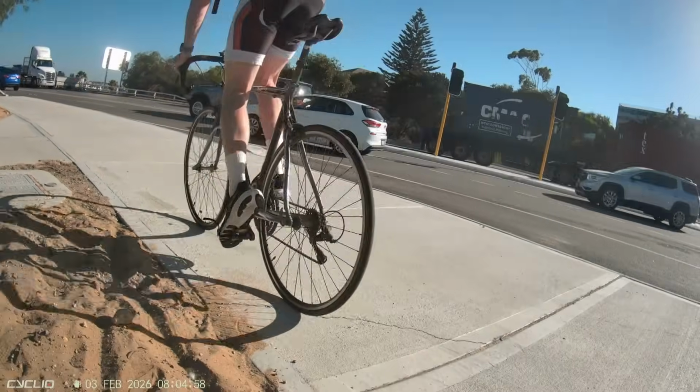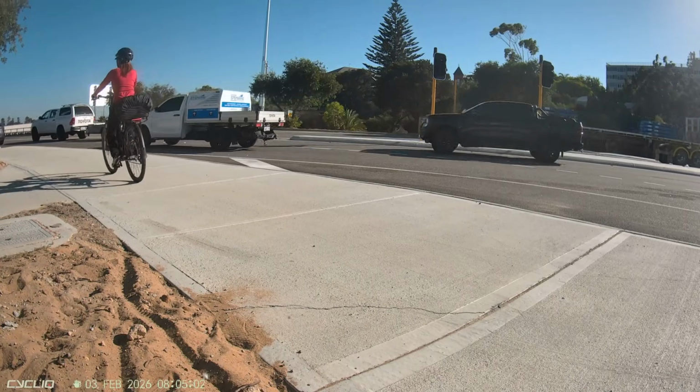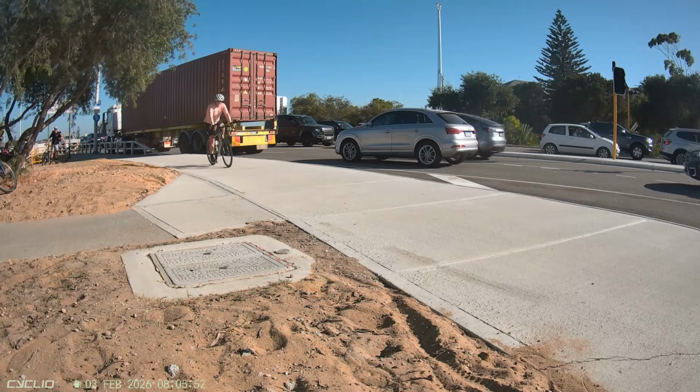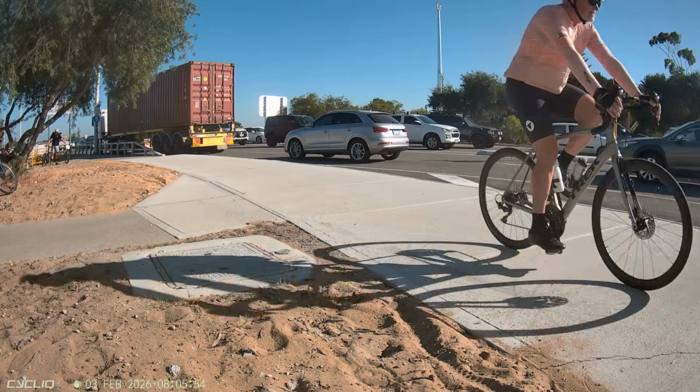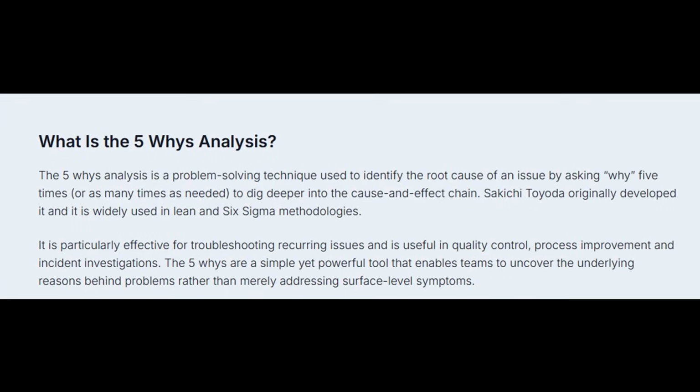This isn't an issue for the Alliance team. This is an issue for Main Roads because it shows there's a problem somewhere in their standards, policies, procedures or training. If I was a Main Roads manager, I'd be getting my team together and going through the 5 whys process to determine the root cause.